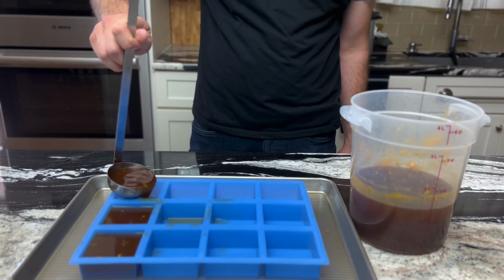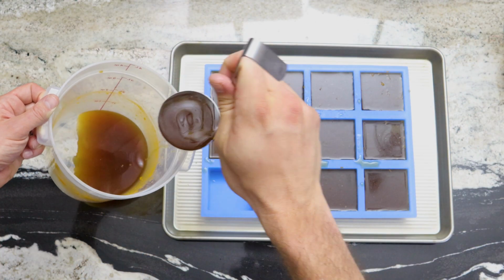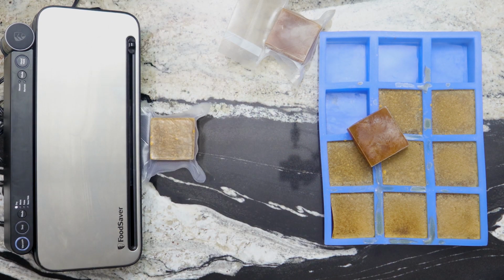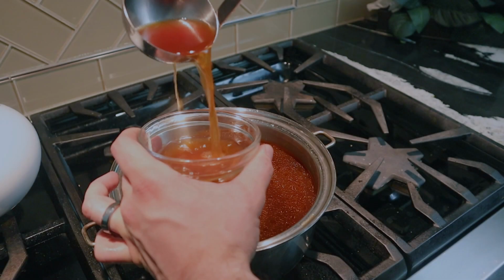It is easiest to ladle your stock into the mold while it is still warm and the gelatin hasn't had a chance to set up yet. Then I chill it in the fridge where it will set like jello before transferring it to the freezer. Once frozen, I vacuum seal the individual bars before tossing back into the freezer so they last longer.